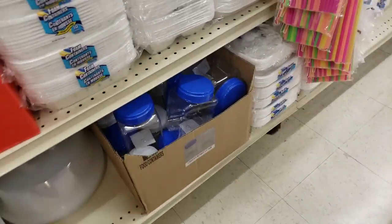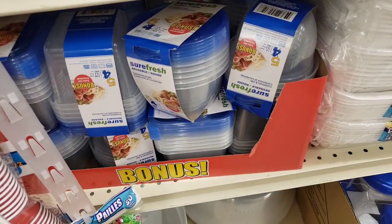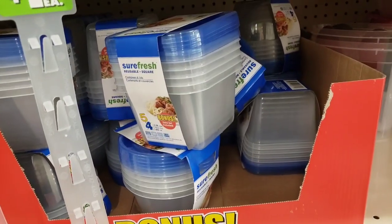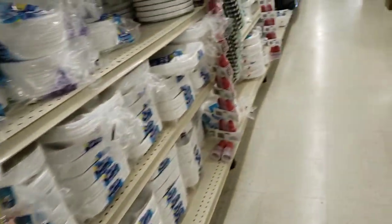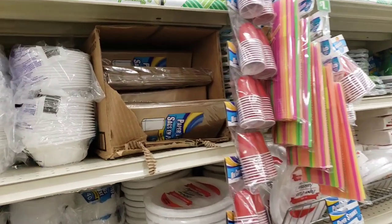These storage containers are amazing, but I gotta tell you guys, look for the bonus buys here on these little containers. You get 5 instead of 4. These are great for summer snacks, salad, yogurt, cottage cheese, whatever, dips. Perfect, 5 instead of 4. Love getting more for my money. What's up here?